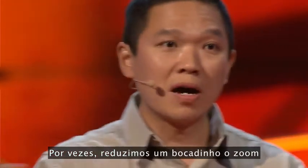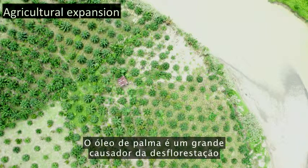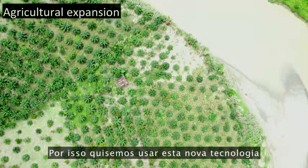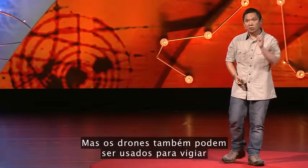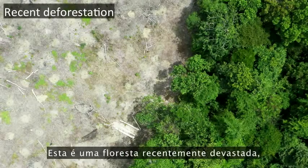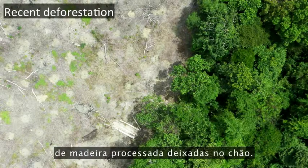Sometimes we zoom out a little and look at other things that might be happening in the landscape. This is an oil palm plantation in Sumatra. Now, oil palm is a major driver of deforestation in that part of the world. So we want to use this new drone technology to keep track of the spread of these plantations in Southeast Asia. Now, drones could also be used to keep track of illegal logging activities. This is a recently logged forest, again in Sumatra. You could even still see the processed wooden planks left on the ground.